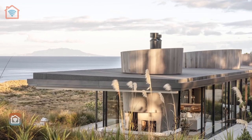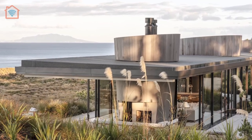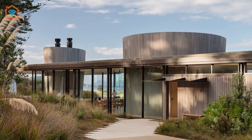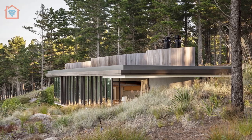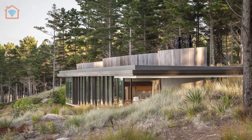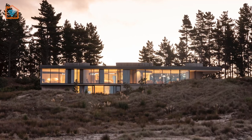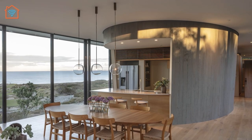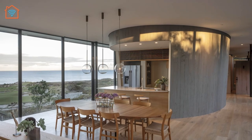Let's visit Fielding House, designed by Cheshire Architects. The house is a glazed pavilion sitting in the dunescape above a coastal golf links. The two planes of roof and main floor are joined by three timber-clad conic forms that house fireplace, bathrooms, and kitchen. A partial lower floor is reached by lift and houses guest suite, garage storage, and plant room.